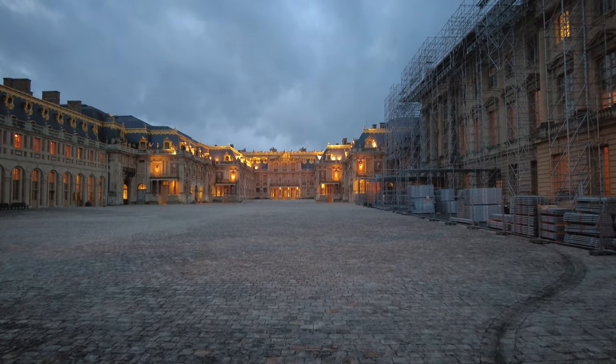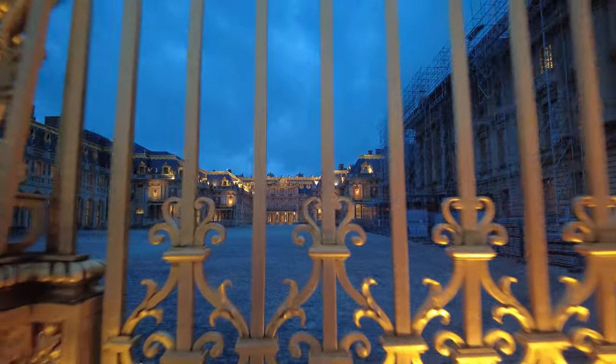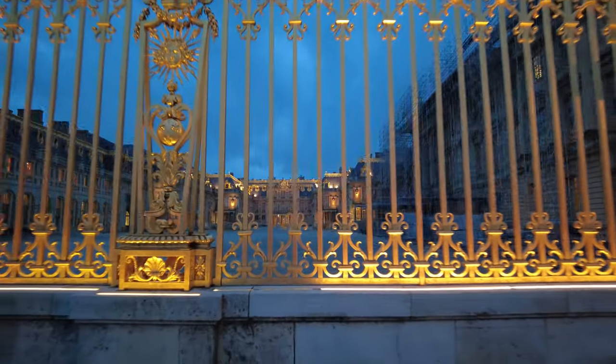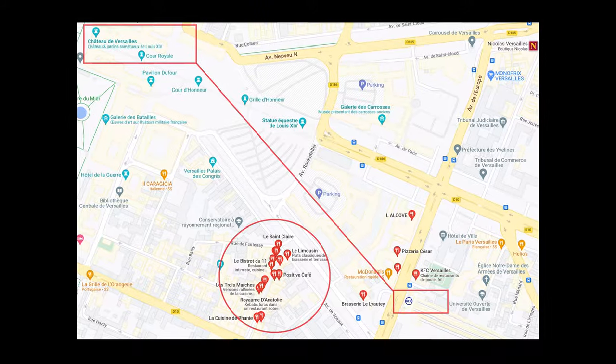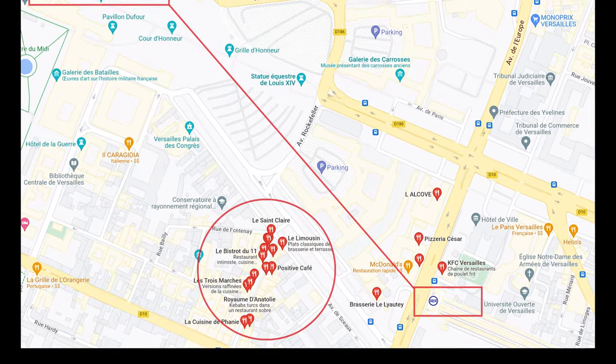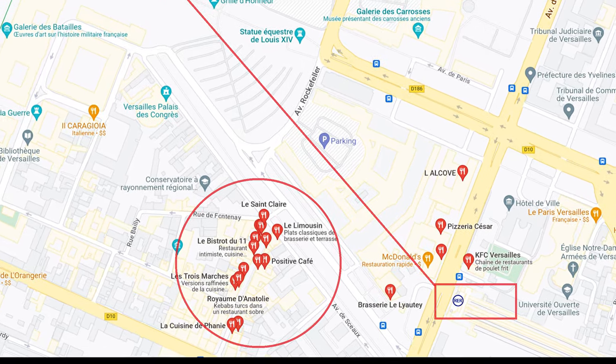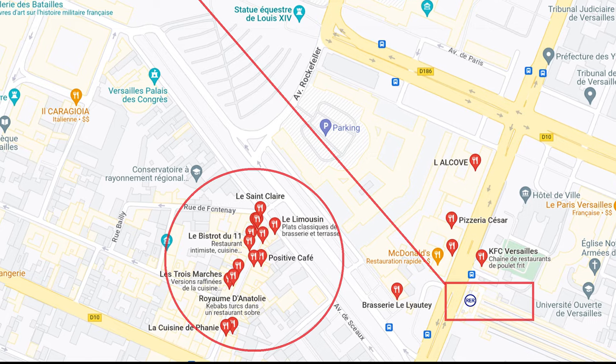These are nice evening views, but when you're out of the Palace of Versailles, it should be around 12:30, 1 p.m. When walking back from the palace to the Versailles Château RER C station, stop at Rue de Satory on your right. There are many interesting restaurant options here for a quick or not so quick lunch.